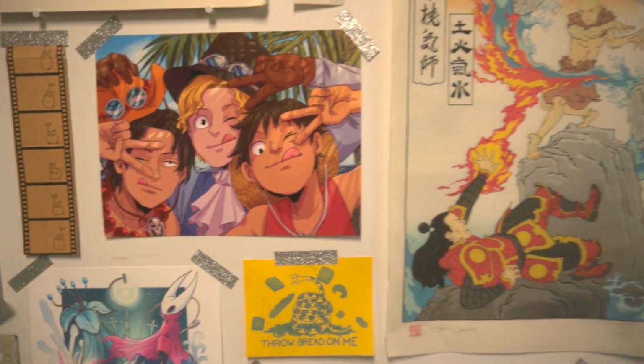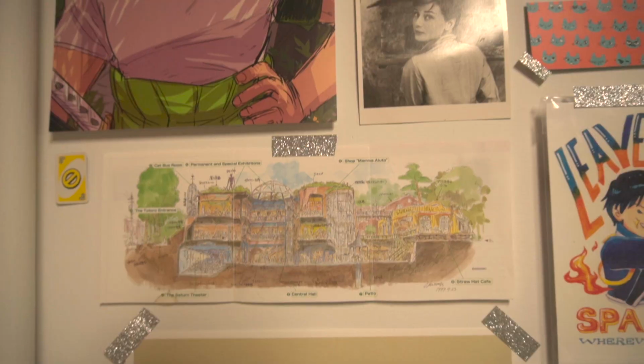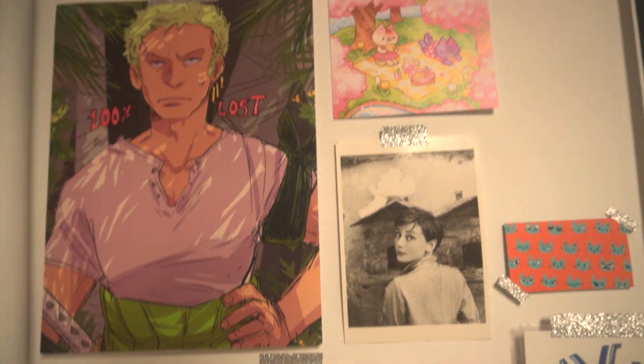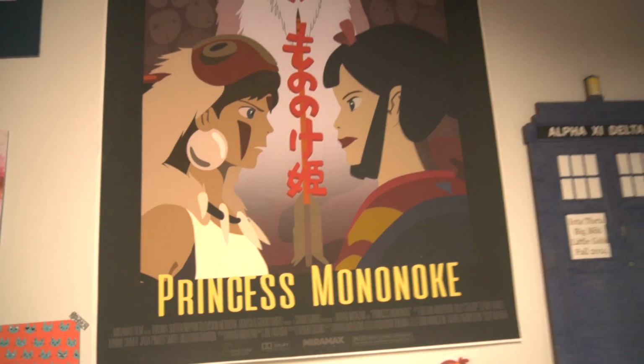My art wall over here is probably my favorite part of my studio, and I feel like I have a little bit of variety in the art that I have there. And I really wish I could remember all of the artists that I've bought from over the years that I've been going to conventions and getting things from artist alleys and all that kind of stuff. A lot of the pieces on my wall are actually things that I created for myself in art school.